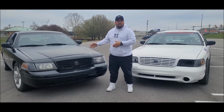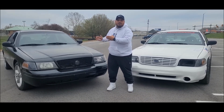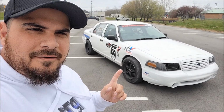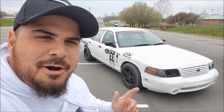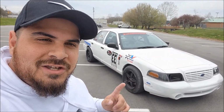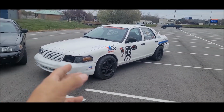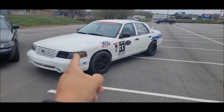A 5-speed Crown Vic is a real-life cheat code. Don't believe me? You will soon. Now this white Crown Vic behind me is my Marauder-killing Cobra Roush tribute car. As a matter of fact, here's a little clip of it beating my old Marauder when this car was bone stock.